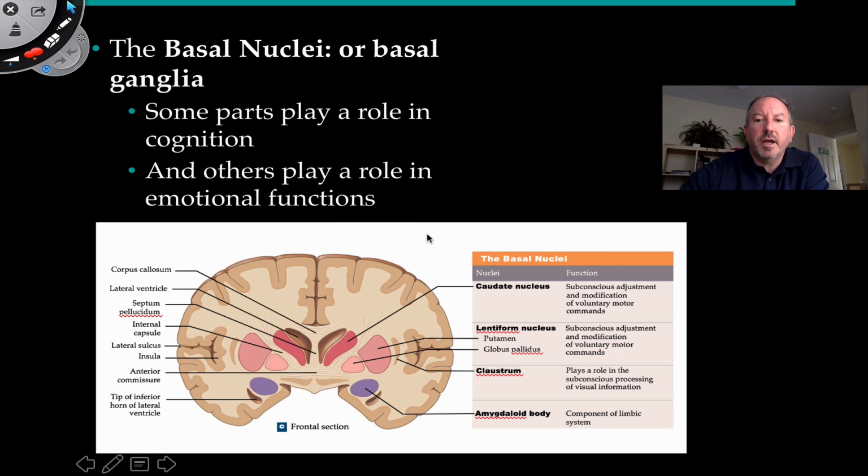And so you can get really into this, as one can imagine. This is brain science. It's not for the weak or faint of heart. So some of the functions is it's thought to play a role in cognition. It's thought to play a role in emotional function as well. Again, associated with the limbic system as well.